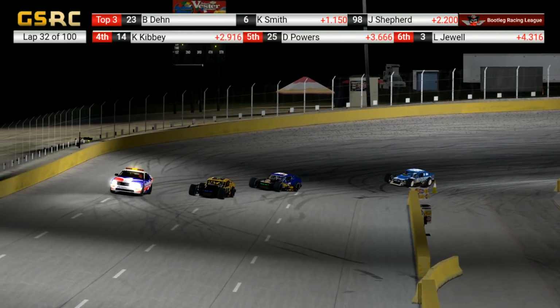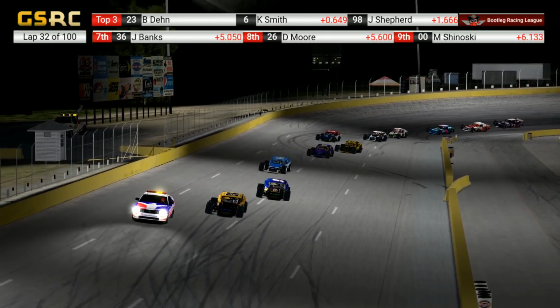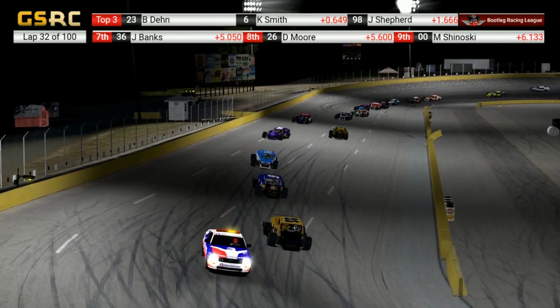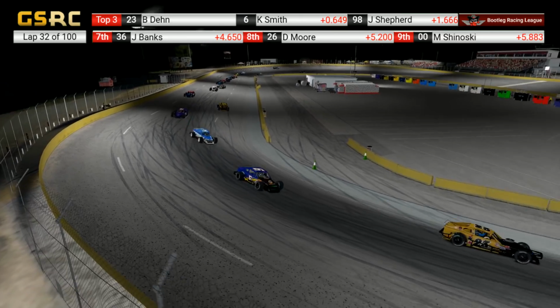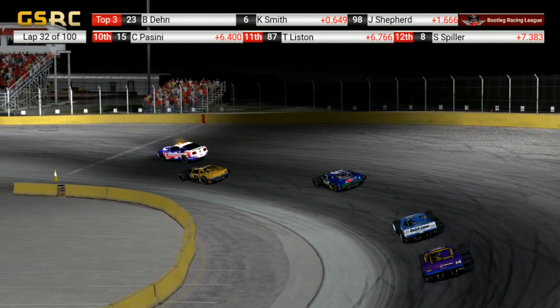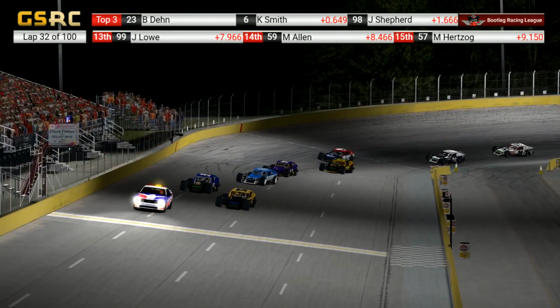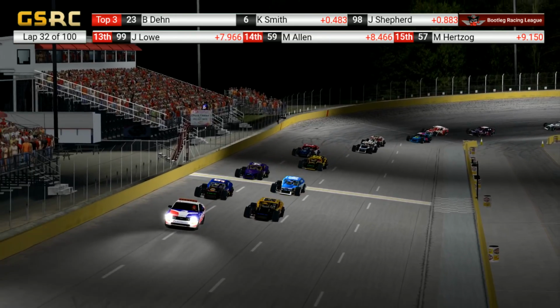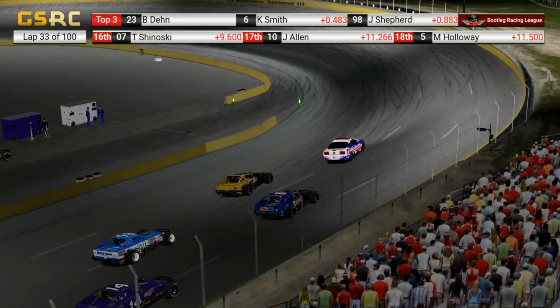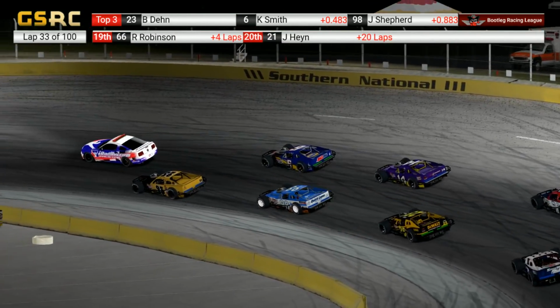So at the moment, it's Brian Dean, your leader of this race. Kurt Smith up 4 spots, finds himself in second, and J.R. Shepard, our championship points leader, is now in third. He's going to get to start on the inside. That doesn't bode well for anybody on the outside, and it doesn't really bode well for Brian Dean because that means he's going to be right to the attack all over Dean's bumper here, Taylor.